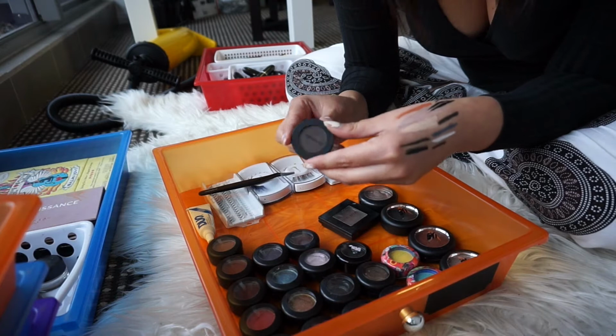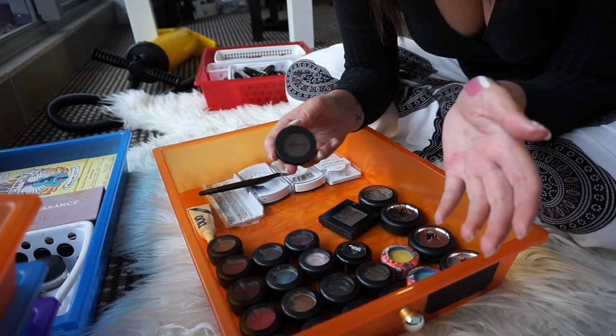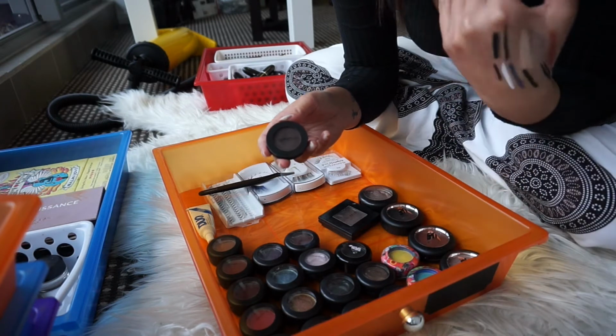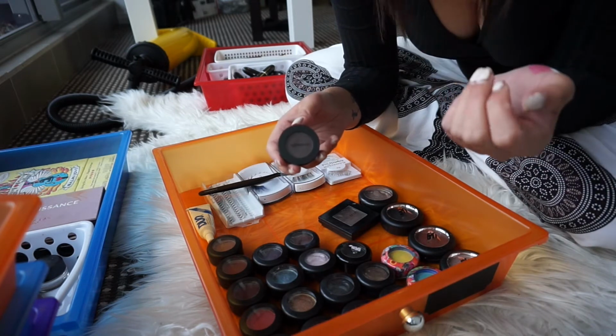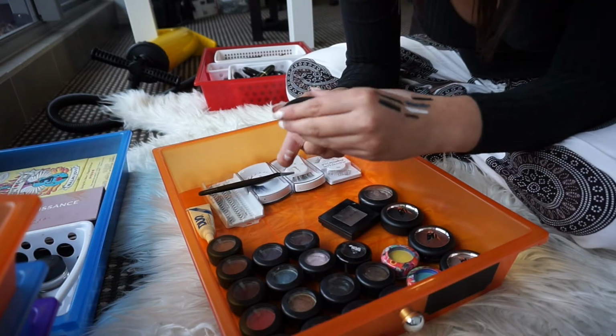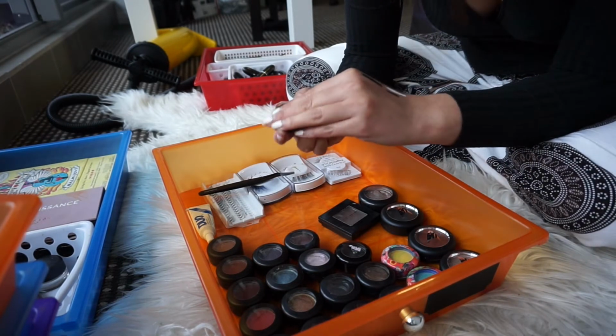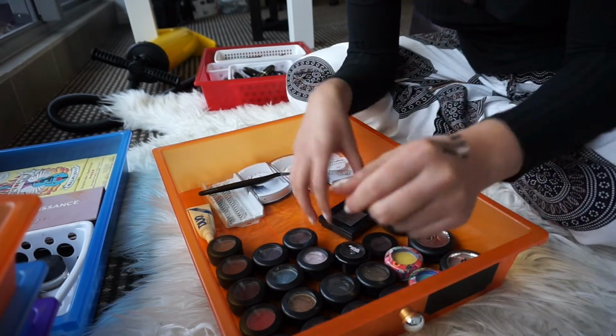But I don't actually use this as an eyeshadow. I use this in my hair for when I've got my hair sleek back and I want something that is going to fill in, because I've got really thin hair, like you can see, I get little bald patches almost. So I like to keep that one and I use it in my hair when it's a little bit thin. It just makes my hair look a little bit thicker.